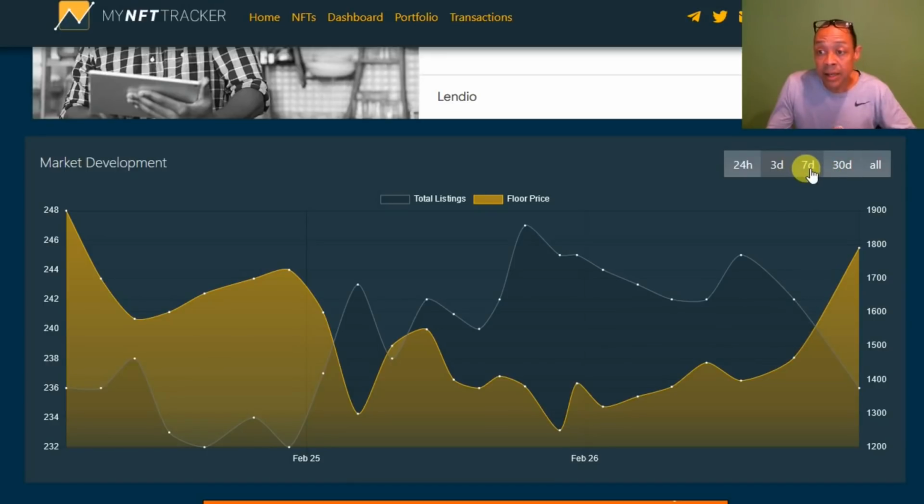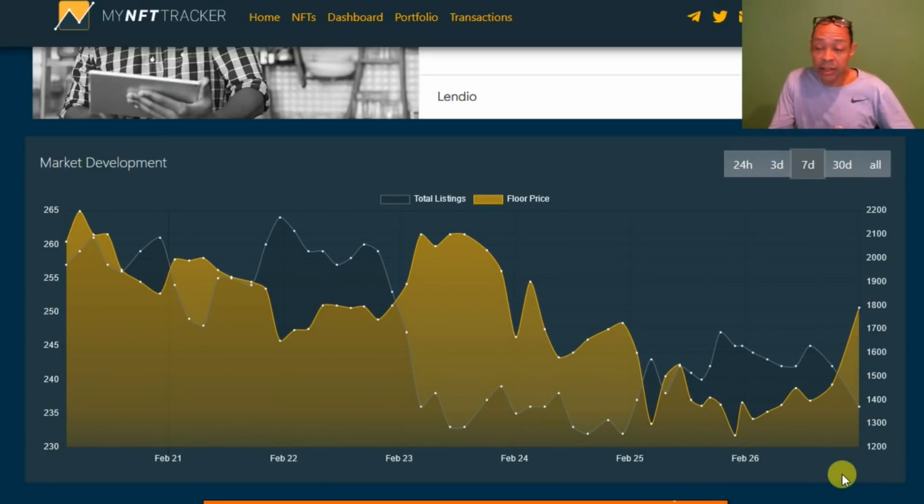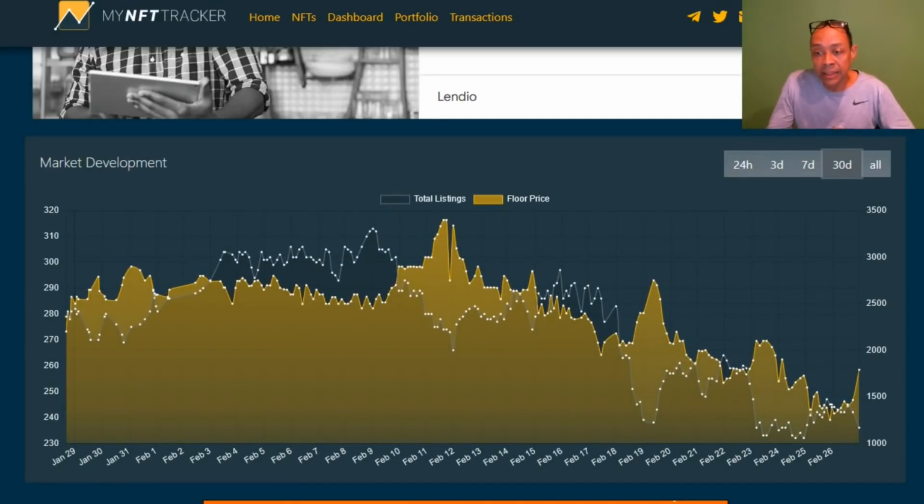So that's not definitive. Let's look at the 7-day. 7-day, no, that's not enough evidence. Previous 2 peaks are pretty strong. On the 30-day, no, the bottom's not in on this one.